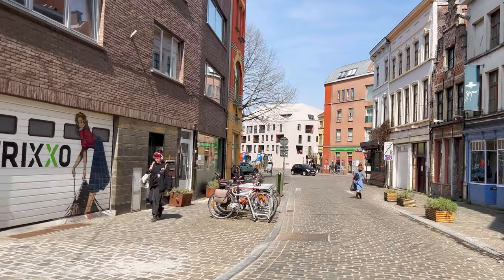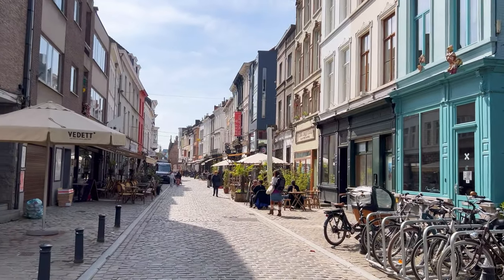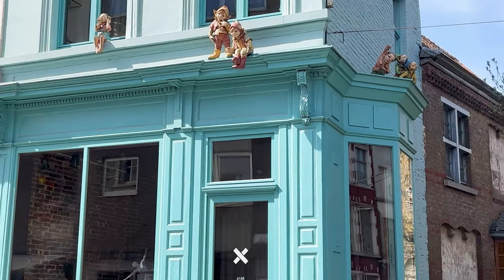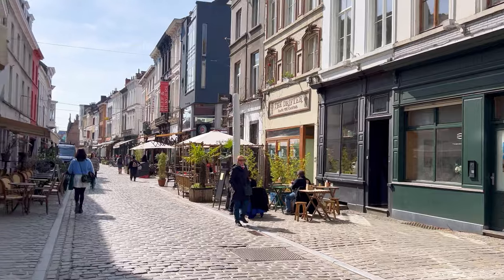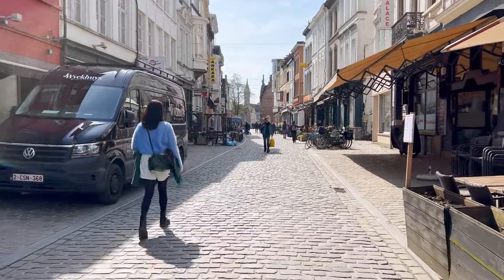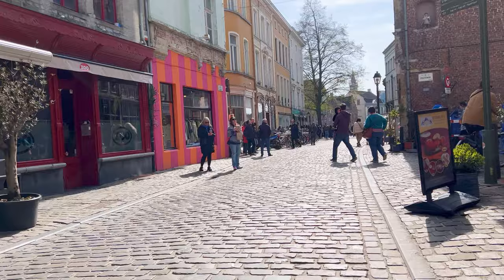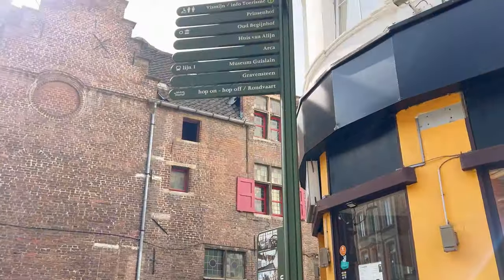We are now in Patershol. It is one of the oldest and most picturesque neighborhoods in the city, known for its narrow cobblestone streets, medieval architecture, and cozy atmosphere. The neighborhood is characterized by its quaint houses with stepped gables, charming facades, and ornate detailing. As you walk through the narrow streets, you'll be transported back in time, surrounded by the ambience of centuries-old buildings.